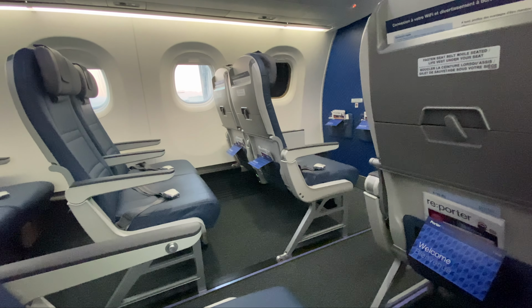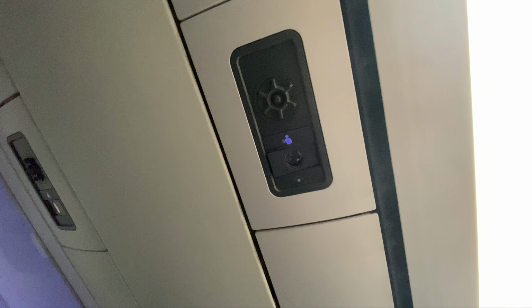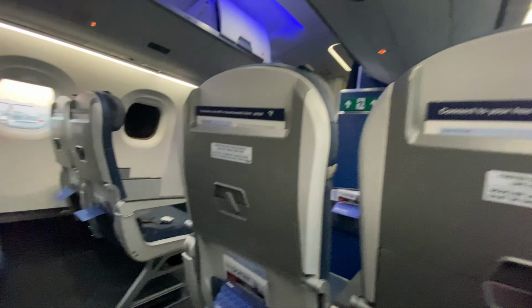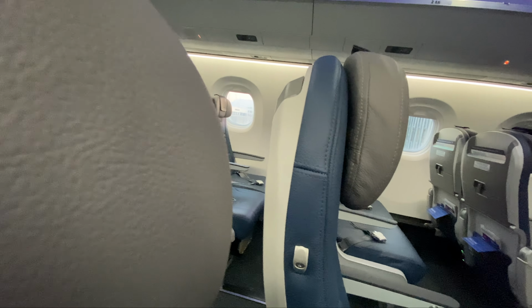As you can kind of get your idea of the leg room there. Looking up here, you can see the individual air vent that you have, and decent pitch for the seat, I thought. And it held up well for the 4 hours and 10 minutes. So I'll leave you with the takeoff, and I'll be back with more on the flight.